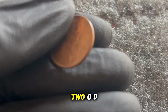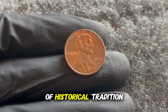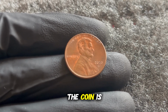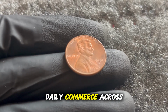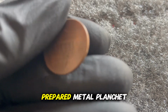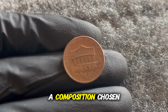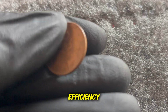The 2020D Lincoln penny reflects the integration of historical tradition with modern industrial precision. Produced by the United States Mint in Denver, the coin is part of an immense manufacturing system designed to support daily commerce across the nation. Each coin begins as a carefully prepared metal planchet composed primarily of zinc and coated with a thin layer of copper, a composition chosen to balance durability, appearance, and production efficiency.